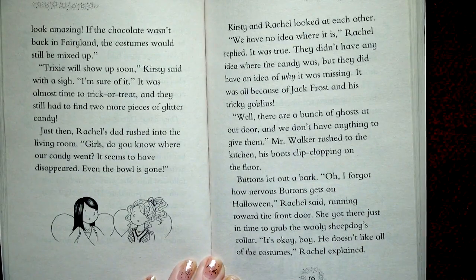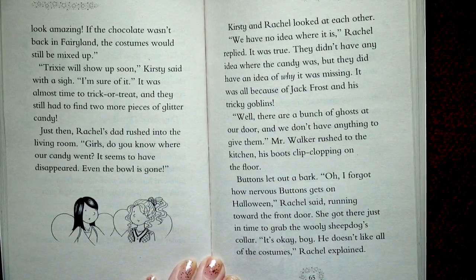It was almost time to trick or treat, and they still had to find 2 more pieces of glitter candy. Just then, Rachel's dad rushed into the living room. "Girls, you know where our candy went? It seemed to have disappeared. Even the bowl is gone."